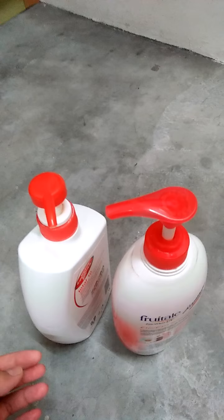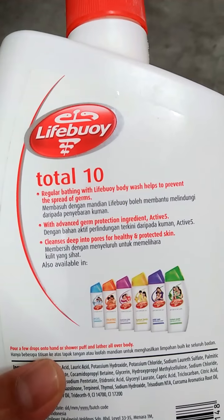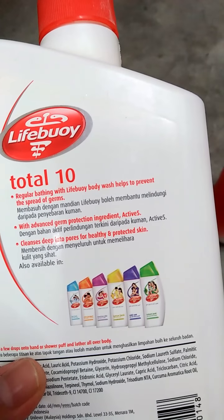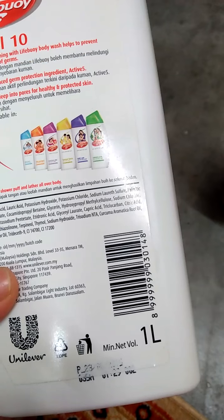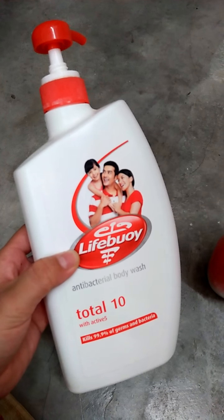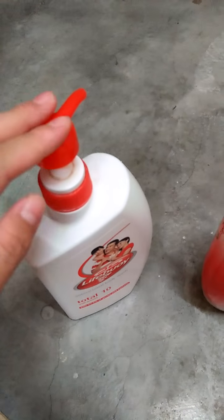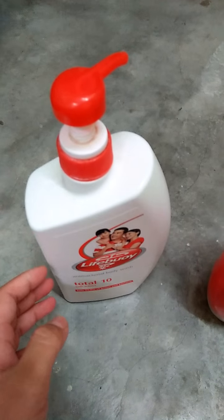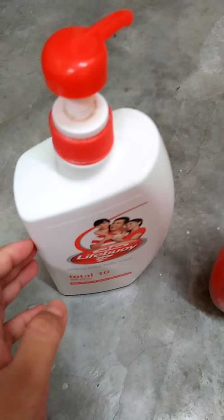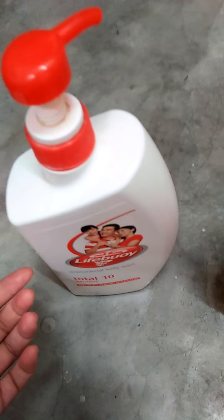They have many characteristics about this product. First, as we can see here, Lifebuoy is also available in many colors like blue, orange, purple, yellow, dark purple and green. The volume of the liquid is 1 liter. The bottle comes in an opaque white, huge bottle and also a bigger palm version. Lifebuoy has curves that are more modern and less robust. The price is also not expensive, just RM12.90 only.